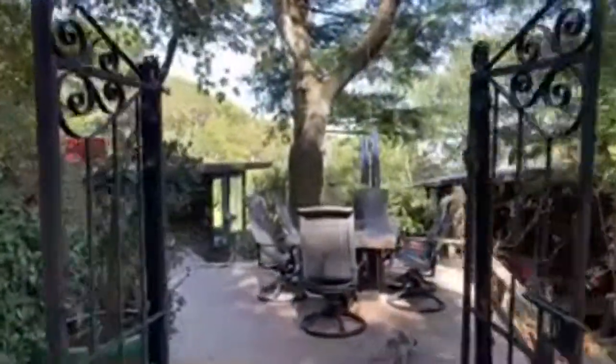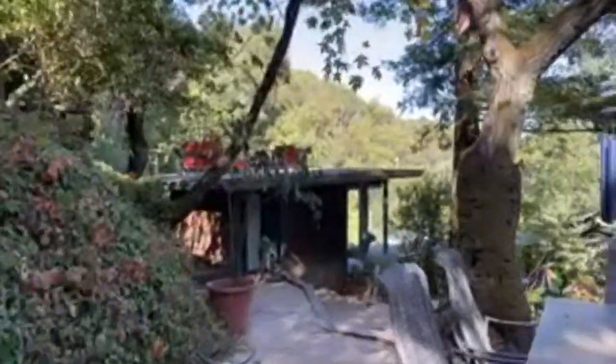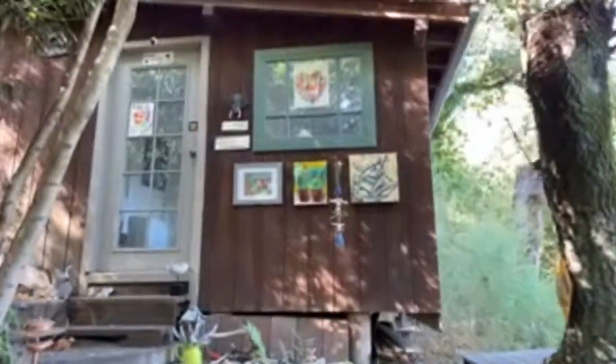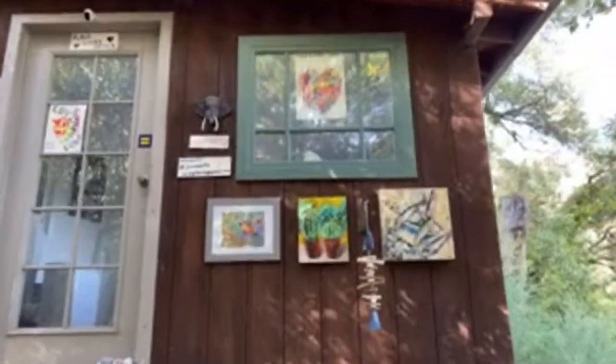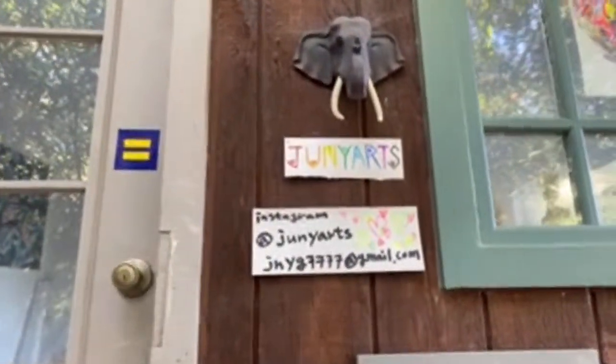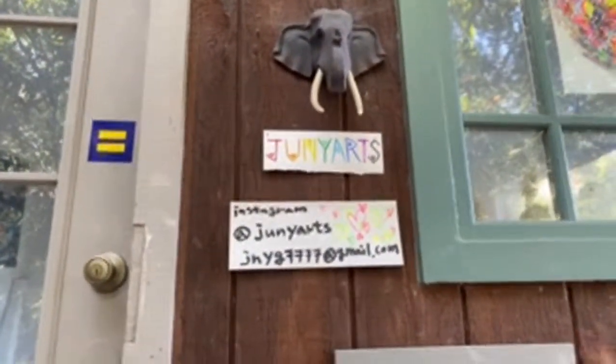And where I'm going to go now is up to the roof of the Airbnb, and I'm going to answer your questions. So, and this is June's studio here. See that? So that's all his beautiful artwork. Yeah, this is when he's out here in the country. He's not working right now there. Check out his Instagram, Juni Arts. And this is just where he does his work. I'm not going to go inside because it's not appropriate, but that's where he does his work. Okay, so that's a little tour.